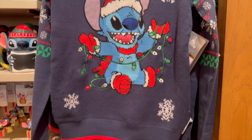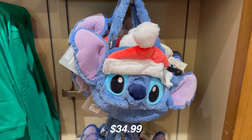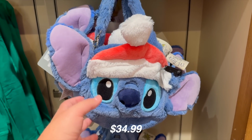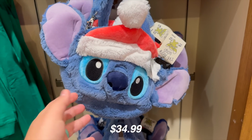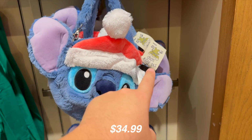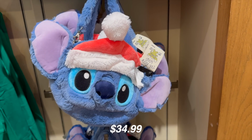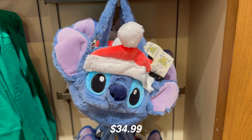And speaking of Stitch, we also have a bag here for $34.99. So it is a Christmas time Stitch bag. I can definitely see this being something that sells out almost immediately. It looks like we also have a little tag on the back where it says, "I've been good." Like from Lilo and Stitch, where you see him actually coloring with Lilo.